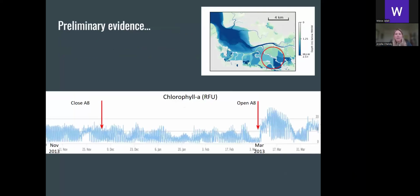So we have some preliminary data from these stations to support the proposed mechanism. This is some evidence that we saw in the water quality data in the early stages that is what led to us developing the proposed mechanism. These are just based on a single time point corresponding to gate operation. So just some preliminary data, and we have 2 examples.